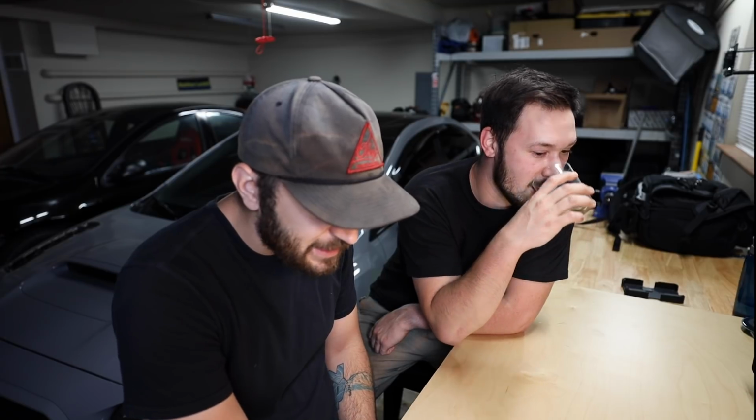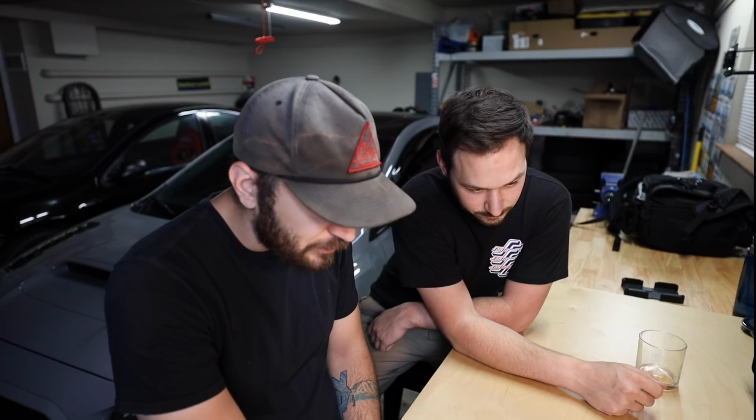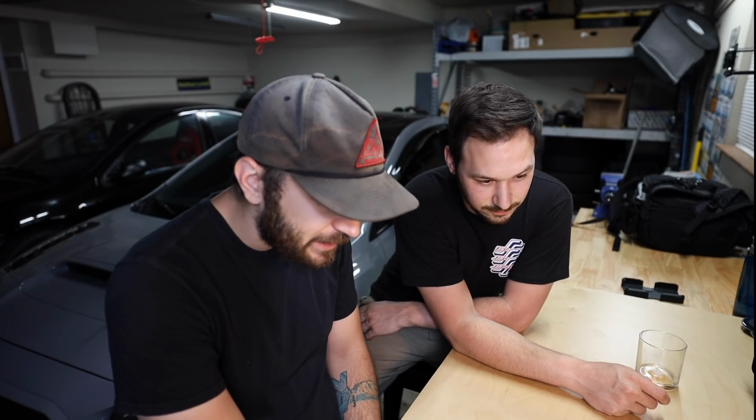Front mount ETS action. I can't zoom. Oh, I can zoom in a little bit more. ETS front mount, Tial Q blow off valve. I'm guessing that's a Perrin cold air intake. I just appreciate people who put Tial products on their car.